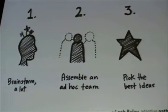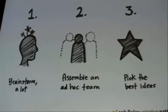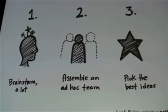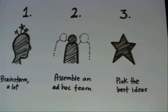And then the third step is about how to pick the best ideas. And that's saying that once you've done all this work to really go wide, you do have to articulate to yourself and to others why you've picked a particular direction to go with. And this is how you do it. That's what we're going to talk about.